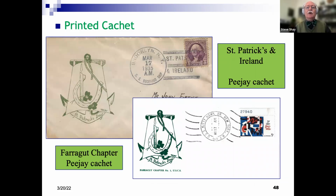And here we have a couple of P.J. Ickeringill designs. P.J. was a very early USCS member. His membership number was number 4, so he was one of the founding members. He did cachets 1933, 1934, 1935. This one, 1935 at the top. And you can see the Farragut chapter reused this cachet. The bottom cover was canceled in 1965, but the same design was used.